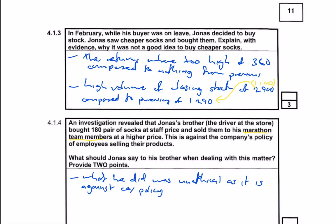So it's unethical, right? It's not a good idea for Jonas' brother to do that. It set a trend. If Jonas doesn't deal with his brother in a proper way, it creates a culture, because remember, organizational culture is all about top down. It's never bottom up. Whatever the people at the top are doing, that's exactly what the people at the bottom will do, and that will influence the ethical conduct at every level of authority in the business.